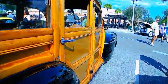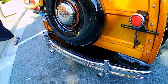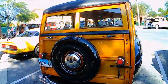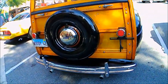Because I think only Packard offered air conditioning in 42. And that was rare, very rare. There's a spare tire in the back. Just a gorgeous vehicle.